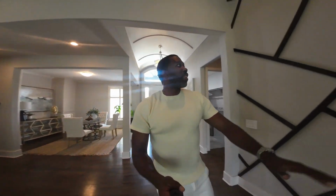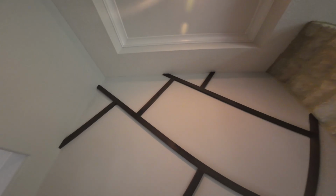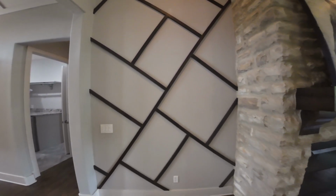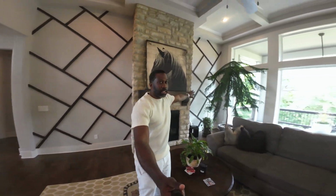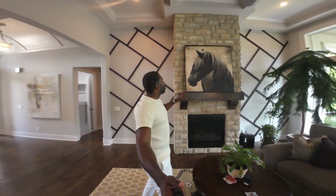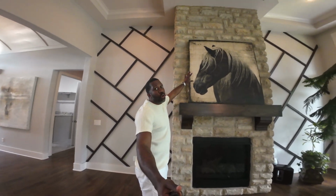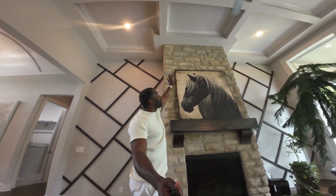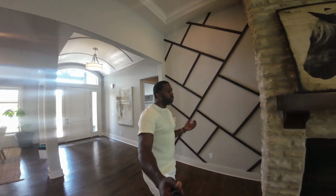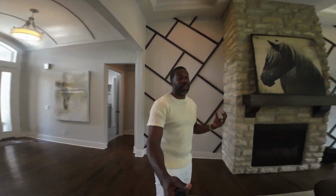I love this right here. You have your accent wall that was added on each side of the fireplace. You have your fireplace here, and you have your accent wall again on the other side of the fireplace. Very, very beautiful. The mantle also goes all the way up to the ceiling, so it doesn't stop there, which is just another beautiful component of this marvelous, marvelous home.